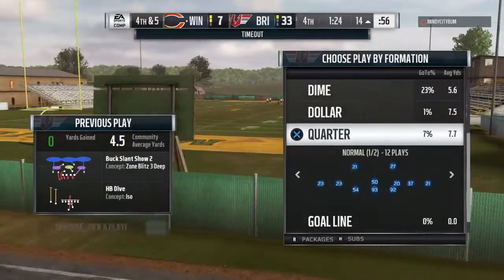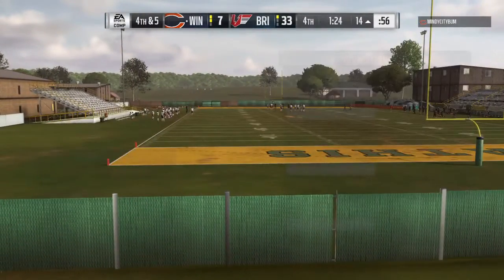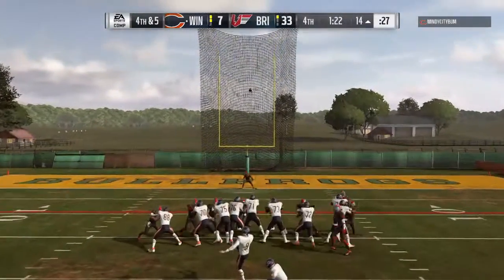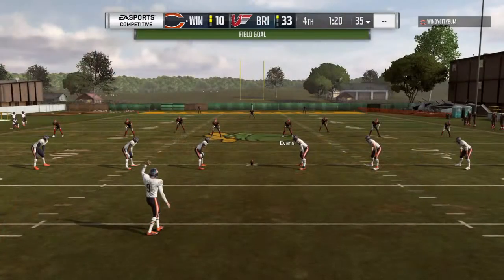And before this play happens, we're going to get a timeout here, as they'll head to the sideline and talk over what to do next. Here comes Robbie Gould for the Bears field goal try. And Gould is able to put it through, and the drive will wind up yielding 3.